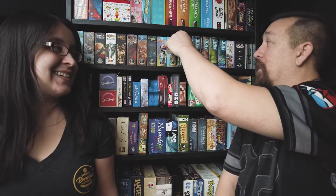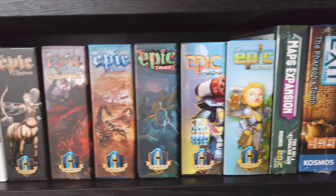Unlike the Exit series. Now, I do have to say that there is a maps expansion for Tiny Epic Tactics. They didn't do that. Fail. But anyway, the Billy is outstanding for small game storage. Anything from these tiny games, Splendor fits.